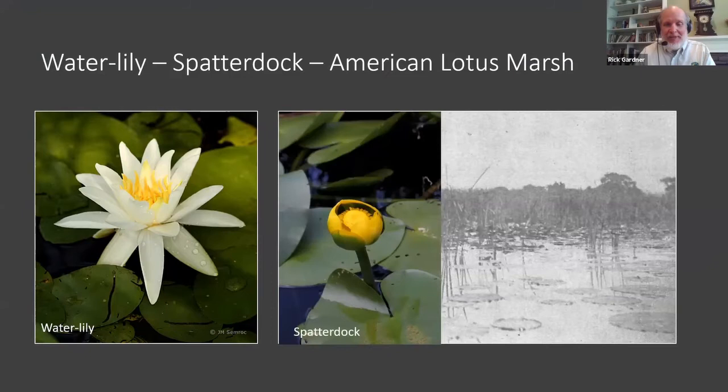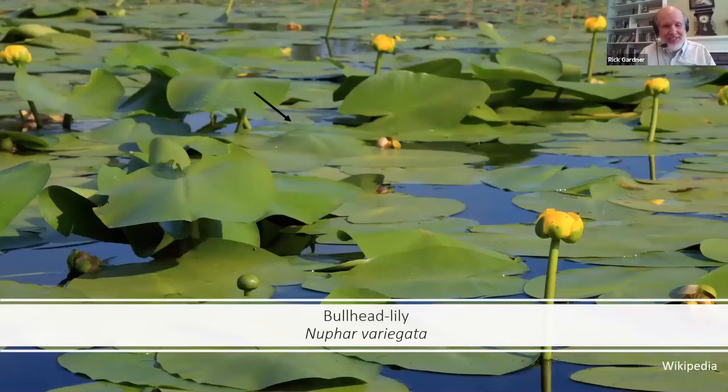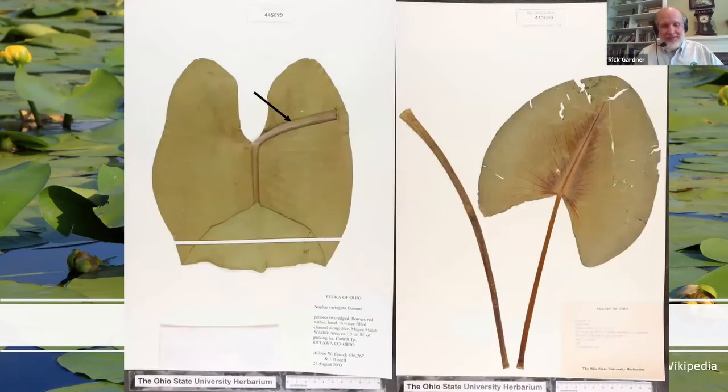Spatterdock, which is a very common emergent or floating leaf plant, is one of the common ones. But we have two species of Nuphar, the genus. A lot less common, and state endangered, is the bullhead lily, Nuphar variegata. It's easy to pass by this plant since you see the common one so much, but the leaves are a little different in shape. It's a slightly bigger plant, and it's a species that's common up north, but only occurs at one site in the Lake Erie coastal marshes, and that's at McGee Marsh, in one of the deep ditches there.